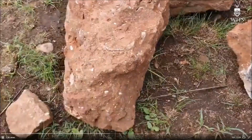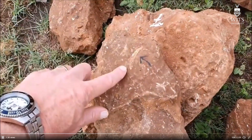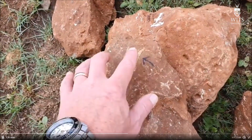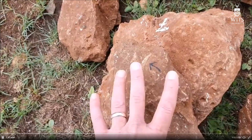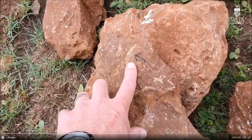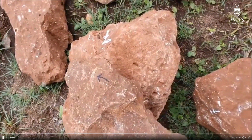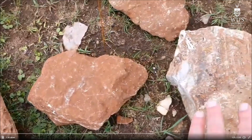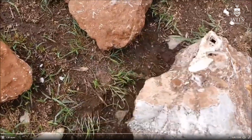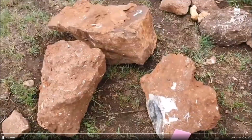As we look around at some of these blocks, here's another really interesting fossil. This long, curved, thick fossil looks like a cranial fragment. It's very thick, and that holds a lot of promise for us too. That's what you would expect of a fragment of hominid cranium in that material. There are other very interesting pieces in these blocks that we'll be working through over the next several months.